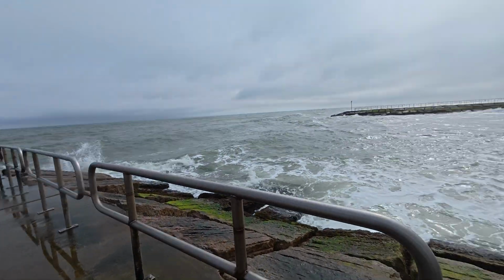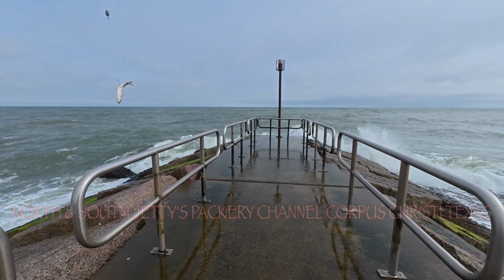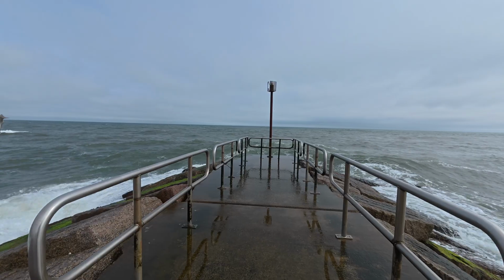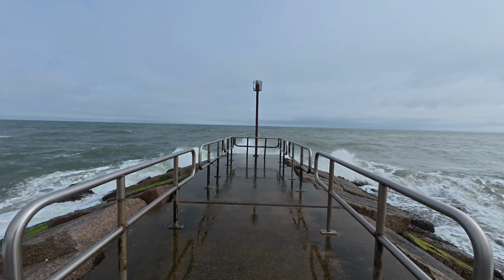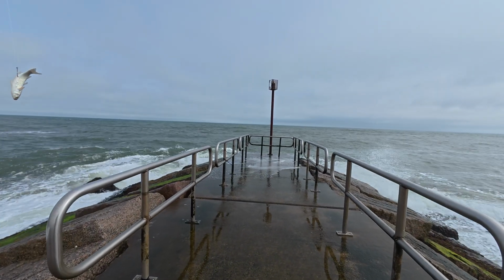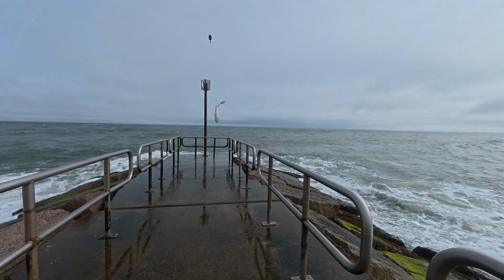North Jetty, South Jetty, Packery Channel is always a good option, guys. Even on days like this when you're about to get sprayed down. An adult slip and slide, an adult playground. Let's call it an adult splash pad, if you will. Packery Channel jetties, always some fun, especially in the wind.